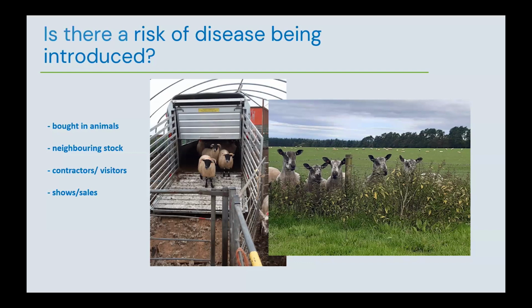So ideally, you'd want them quarantined and follow the SCOPS guidelines, so the Sustainable Control of Parasites. It's a really good website actually to look up. There's really good quarantine procedures on there. So if you just Google SCOPS, find those quarantine procedures. And again, this is something that you should build into your health plan. It's useful to have your vet on board to advise you on these things.